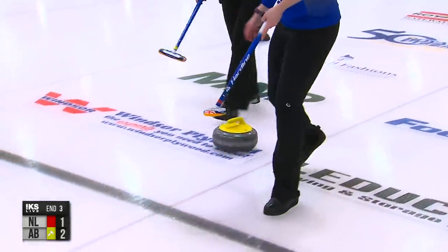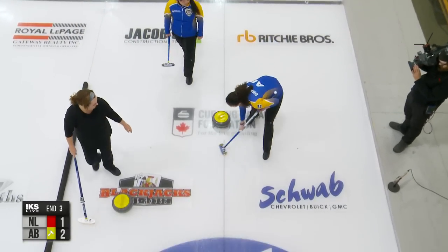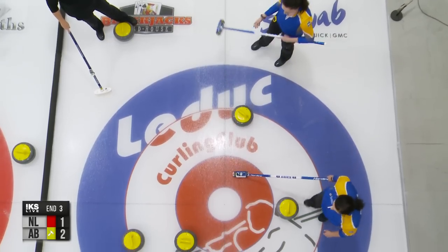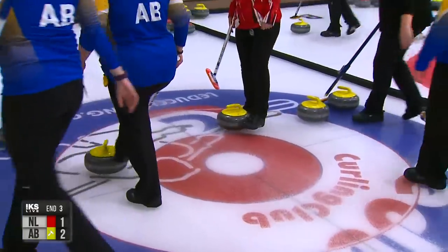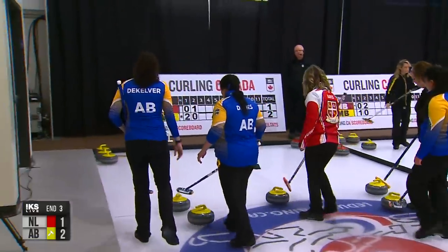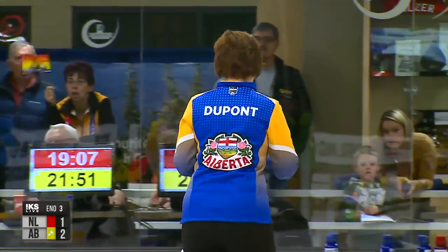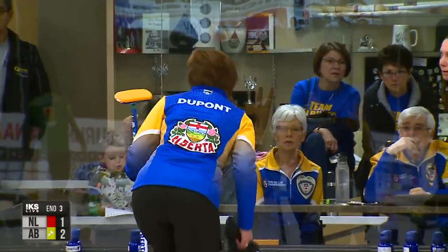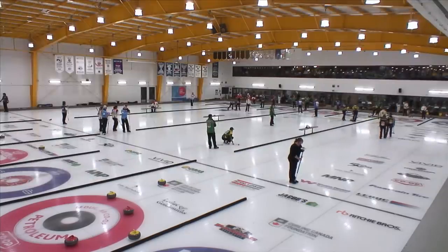So sweepers off this one, but it looks good. As it just coasts in, and that'll be a big score of four for Alberta as they'll take the lead 6-1 after three ends. Didn't see that coming halfway down the end, but Alberta just kept sneaking a few more stones in there, and it's worked out well for them.